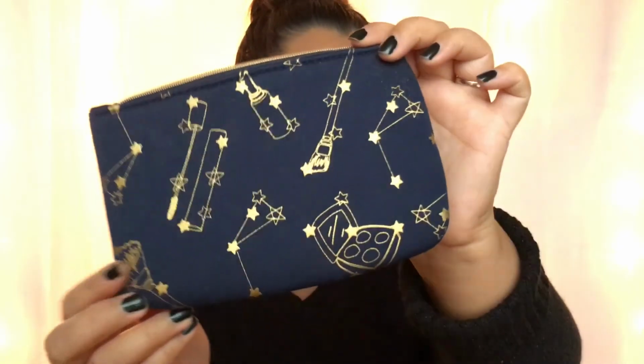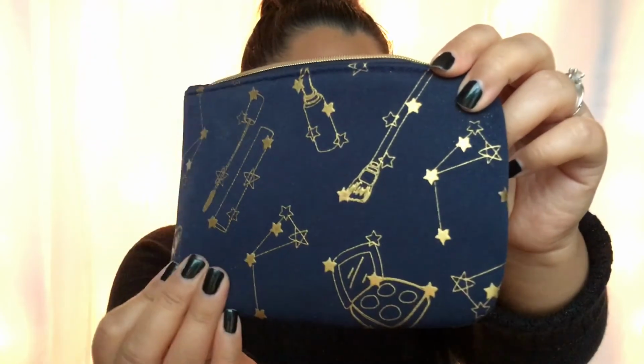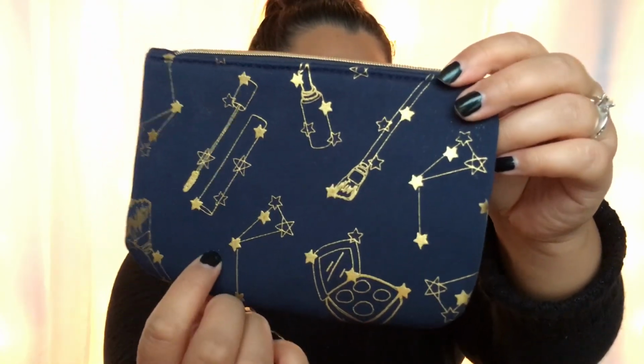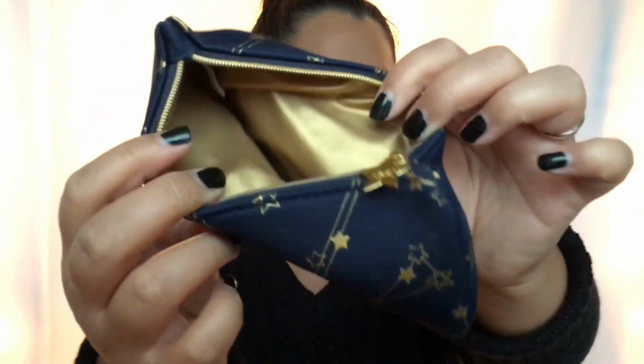So here was the bag for November's IPSY. It is a beautiful navy pouch. Then it has like these metallic gold makeup designs all over it, and then on the inside it's like a gold metallic pouch. On to what I actually got this month. I already showed you guys the lip lacquer by Elizabeth Mott and the OFRA banana setting powder, and then the Mad Lash by The Balm Cosmetics.